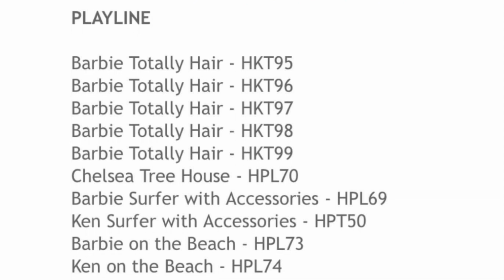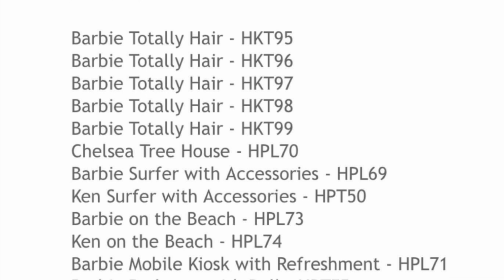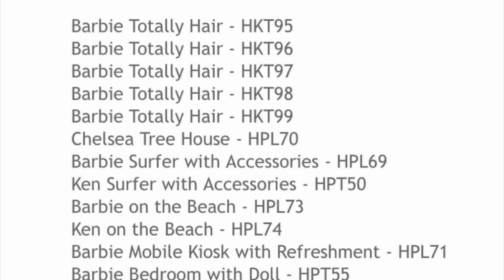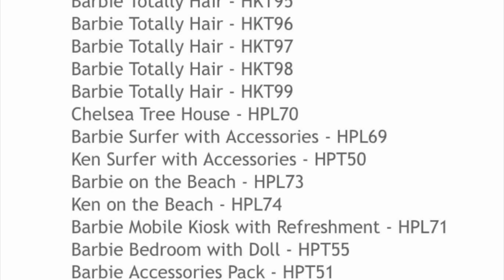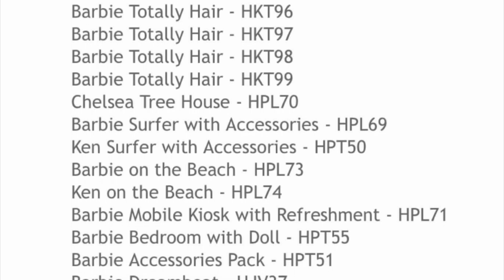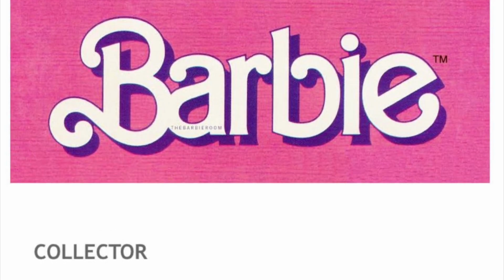Then we have a Chelsea Treehouse. We have a Barbie Surfer with accessories, Ken Surfer with accessories, Barbie on the beach, Ken on the beach, Barbie mobile kiosk with refreshments, a Barbie bedroom with doll, Barbie accessories pack, and a Barbie dreamboat.